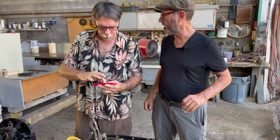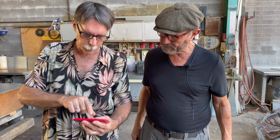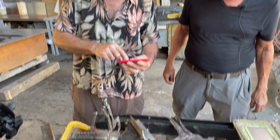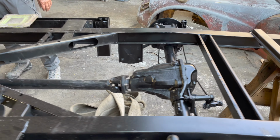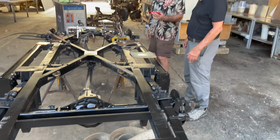Well, the trick is the cross pieces. Like on the TR3, these are tubes that come out, instead of this. And these are tubes across on the TR3, TR4 chassis, where those channels are. But otherwise it's very similar.